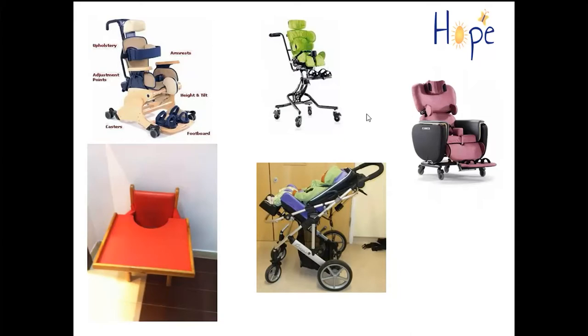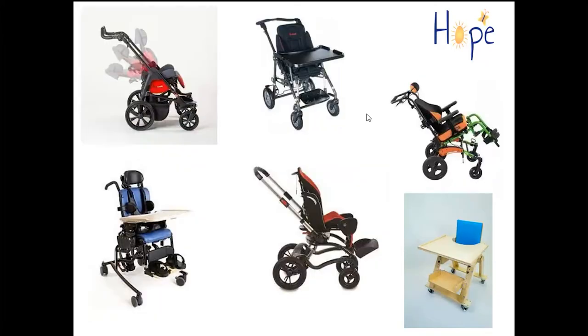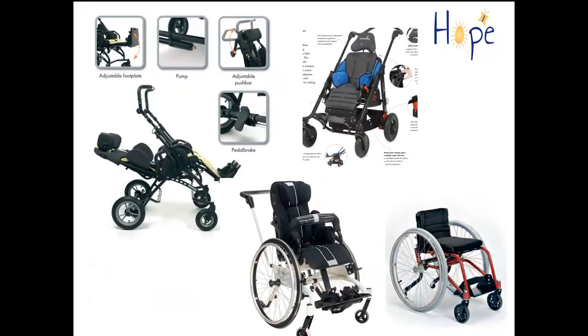Some of them are just indoor, and some of them are outdoor. Some of them go up and down according to the activity, and so on. There are more examples: activity chairs, mobility bases. So many accessories. Wheelchairs also are part of a wheelchair prescription, which is part of what the seating specialist can help with.